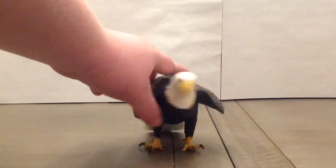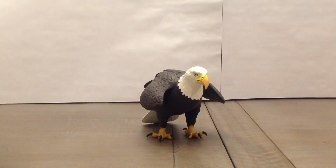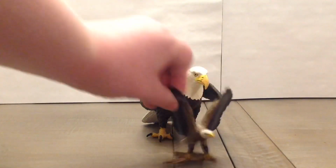Okay, so for the birds, I don't have that many birds, but again, just like the bears, I have enough for their own section. And I especially have to give them their own section because of this big guy. The Safari LTD bald eagle. I got that as a graduation gift since my high school mascot was a bald eagle, and I played the mascot in high school. We also have the Schleich bald eagle right here.